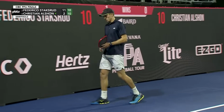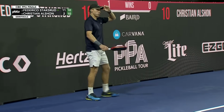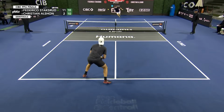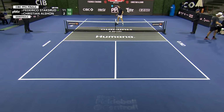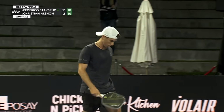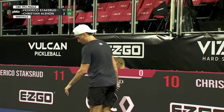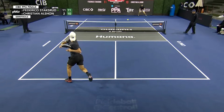Side out. Oh, he goes for style points. Staksrud pays off a beautiful inside-out drive. Yeah, great serve, great forehand, and then, you know, that's one that's close to the sideline. You got to hit that. You can't hope that it goes wide. 11-10.